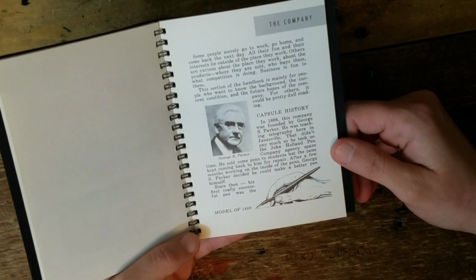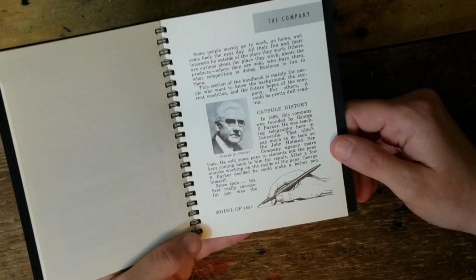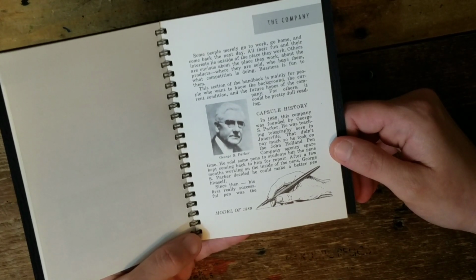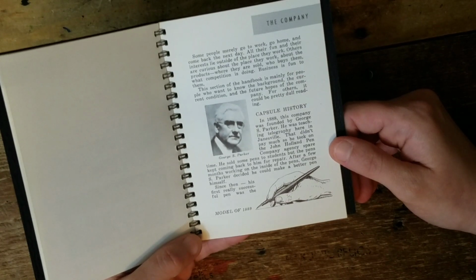Some people merely go to work, go home, and come back the next day. All their fun and their interests lie outside of the place they work. Others are curious about the place they work, about the products, where they are sold, who buys them, what competition is doing. Business is fun to them. This section of the handbook is mainly for people who want to know the background, the current condition, and the future hopes of the company. For others, it could be pretty dull reading.